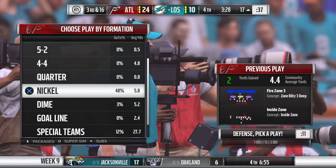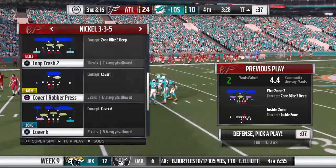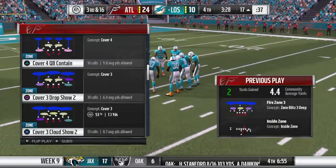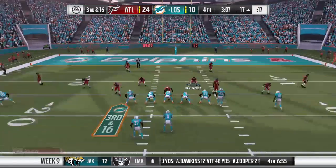I think we know by now that every run is not going to be broken and get all the way to the end zone. But these short ones still have their value. You can still set up your play action and throw the football. You control the clock because you have the ball and they don't. And often the physicality sets the tempo for the game.